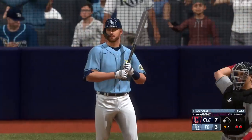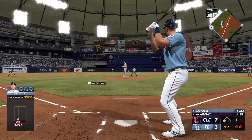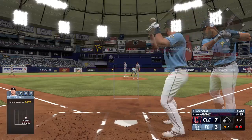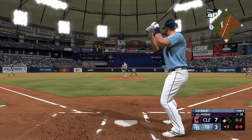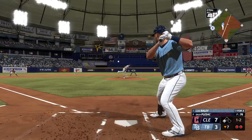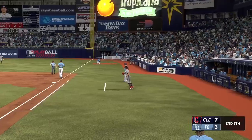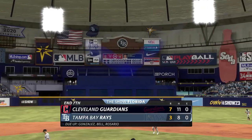In for a strike. 0-1. Two outs with a runner at third. In for a strike, and the count is 0-2. Good eye right there. The 1-2. That one to first. Naylor steps on the bag, and that is the inning. The Rays strand just the one. They're down four. It's 7-3.